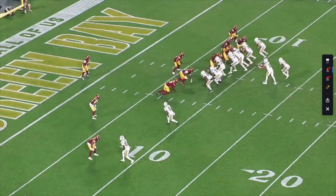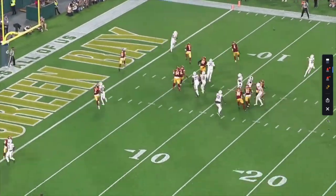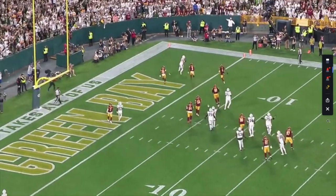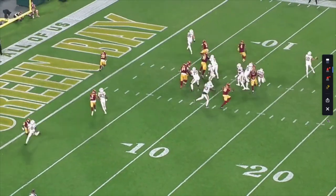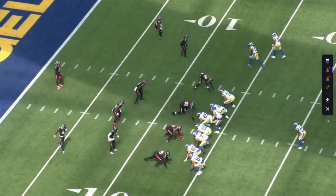So you block long enough, block. Oh, I think he's going. Oh, and then it's just enough right there. Just enough to let me release through. And I got an easy touchdown right there to the backside. Beautiful design.